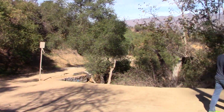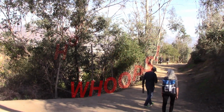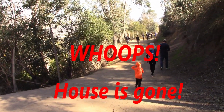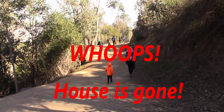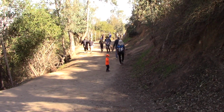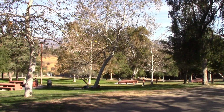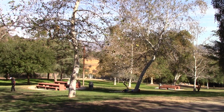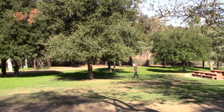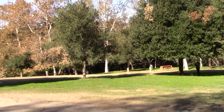Come on, we're walking this way now. So the zookeeper's house is not there anymore. It was in really rough shape the last time we came through, and it looks like it's gone. Okay. Where are we headed now? Just around the corner towards a really nice view. Okay. Here we go. This would be a great place for an afternoon picnic. Of relaxation and sunbathing. Very nice park.